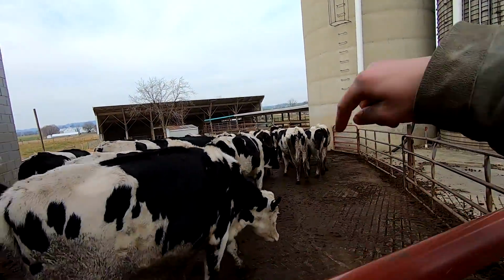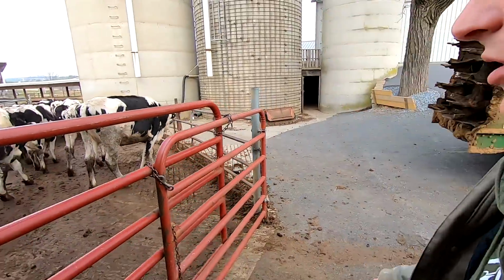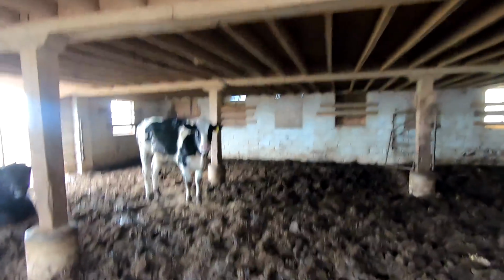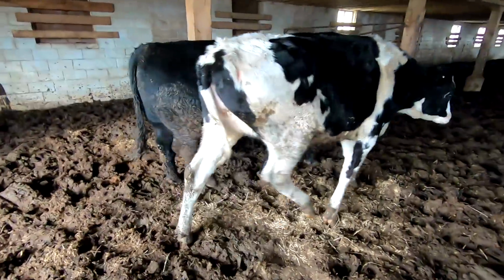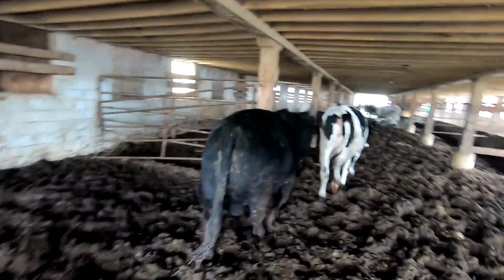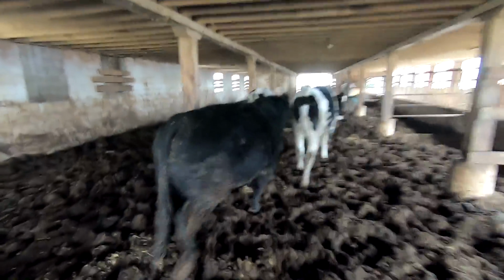I just cleaned up this scrape alley area. Normally we scrape it in the pit, but it just wasn't enough moisture there today. Just gonna scoop out a few spreader loads. Here's our bowl, clean up bowl. He doesn't seem to have a mean side to him. Still gotta be a little careful.